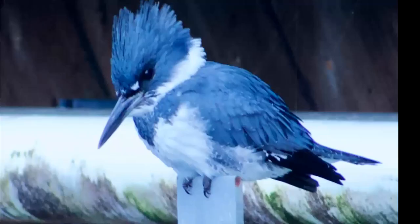And here's a nice male. They hover and then dive down to catch fish. It says undigestible parts, they will cough up as pellets.